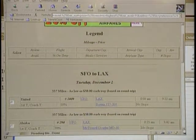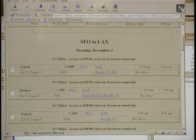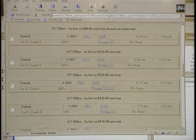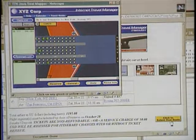ITN's website has a simple format. Once a traveler has entered the destination and date, the system displays the best airline fares available on that route. Air, car, and hotel reservations can be confirmed, and electronic tickets can be purchased immediately.